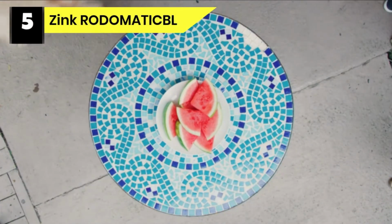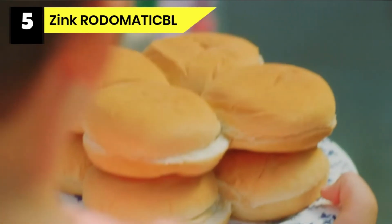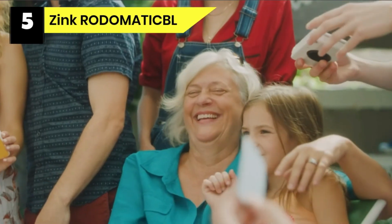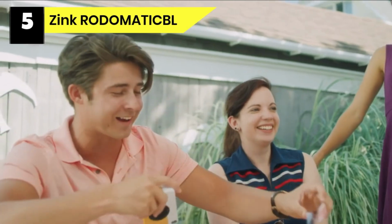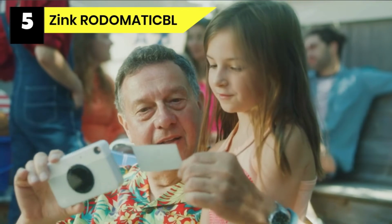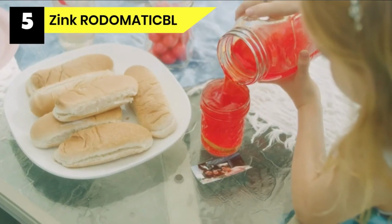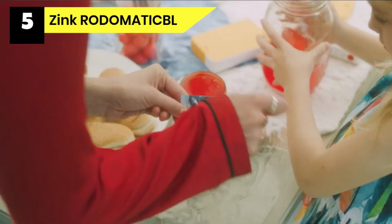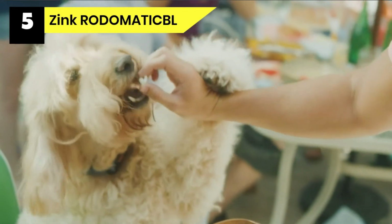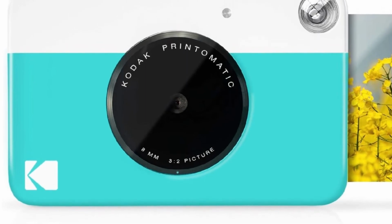Number 5. Zinc PrintOMatic point and shoot camera under 500. Inspire your kids to get creative and capture the world around them with the Kodak PrintOMatic. It's a bright, cheery camera that can either print instantly or save images digitally. The rounded edges of this handheld camera make it easy for small hands to hold and grip, with large buttons. The PrintOMatic offers a 10MP sensor with a flash and automatic focus. It works best on still subjects, rather than trying to use it for capturing motion.